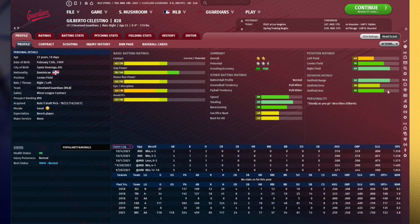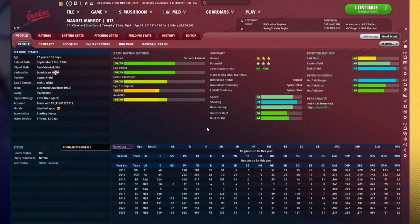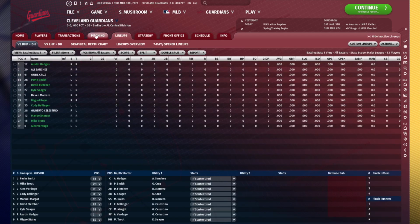He's got a pretty good range in the outfield. He's got a decent hitting profile, good base running. This is an all-around prospect that I think can fill in nicely right now in the outfield and possibly be a trade chip going forwards. I don't really think he's got a spot with the outfield we currently have, but he could also be an emergency center field fill-in for Margot if he hits free agency or something. So we'll have to see.